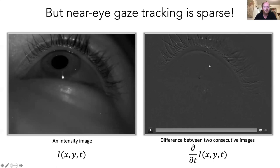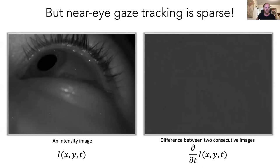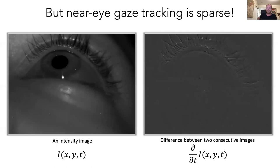The thing is, if we look at the temporal differences between these frames on the right, we can see that the signal is actually sparse most of the time. So there is a ton of redundancy in this data. But how does it matter that the temporal difference between frames doesn't contain much information?